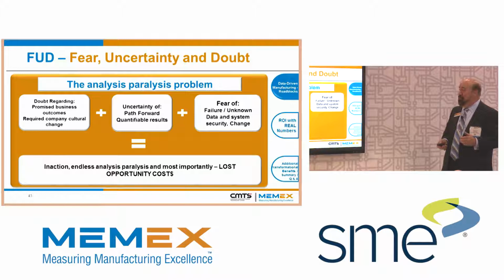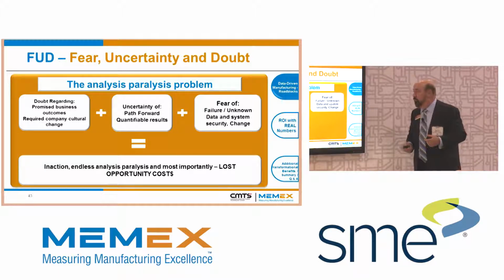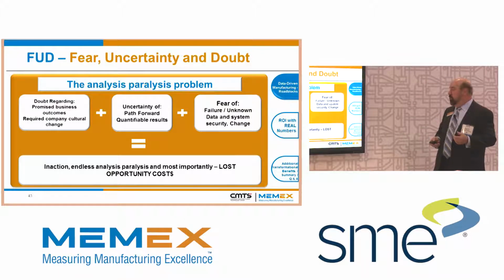And if it slows a project down, what is it? You've got an analysis paralysis type of problem. And you're in a situation where you're not getting things done. And that's where executives have to make strong decisions to apply it and move forward. So inaction really becomes a lost opportunity cost.